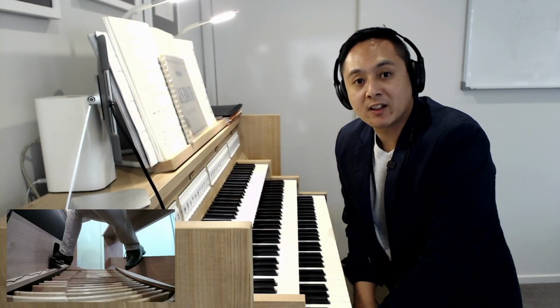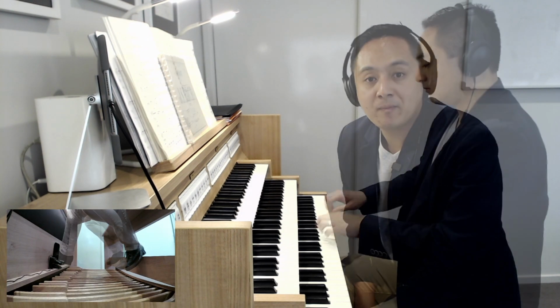If there's one composer that the general public associates with the organ, that would be none other than J.S. Bach.